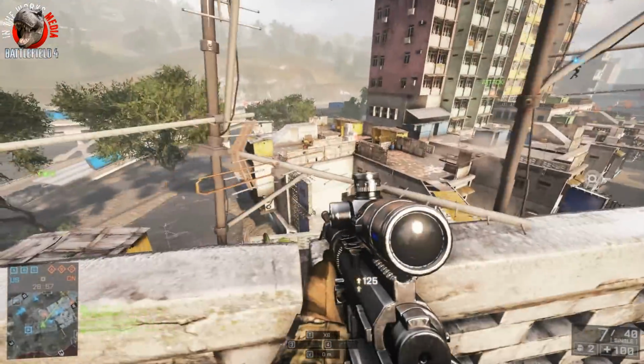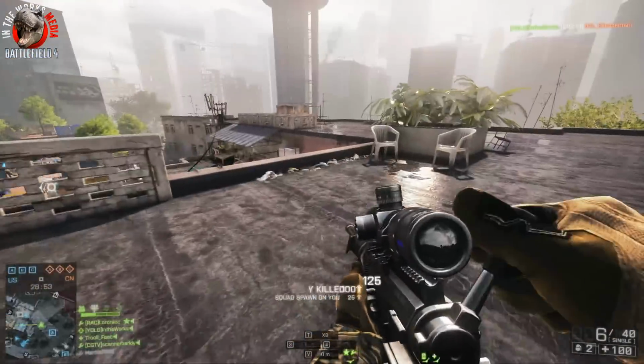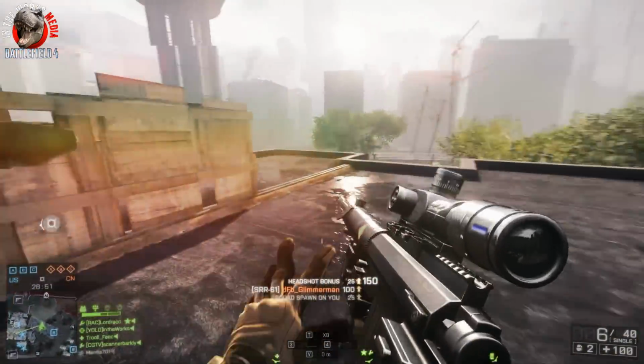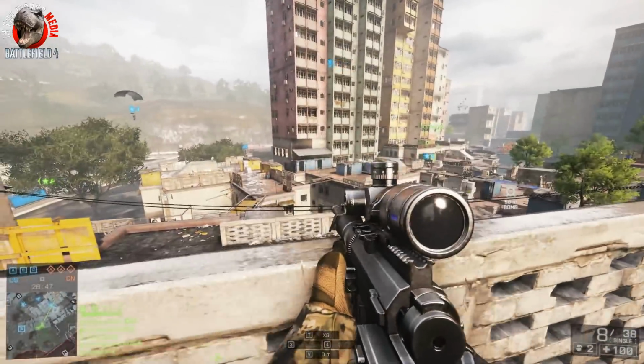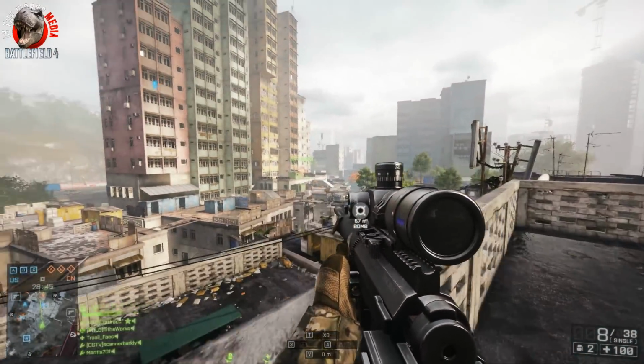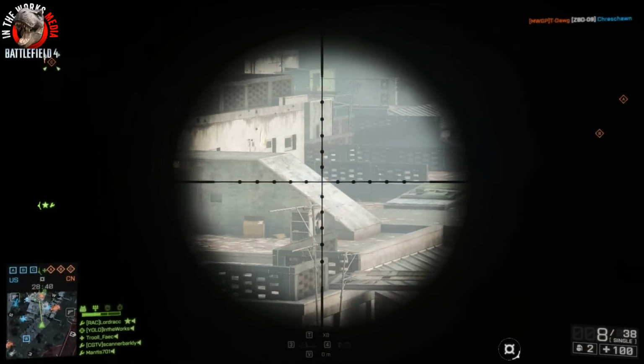But we are using one of my favorite weapons in the game today, the SRR-61, also known as the Intervention, which is actually a very, very popular rifle among weapon enthusiasts. And it's considered to be one of the most accurate long-range rifles in the world, so it's no mystery that it is such a solid weapon here in Battlefield 4.